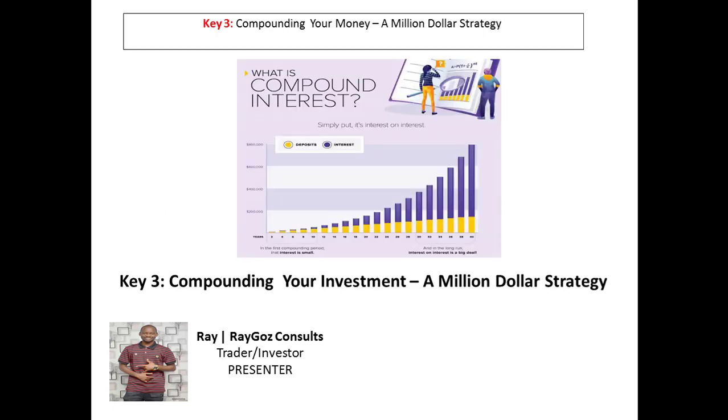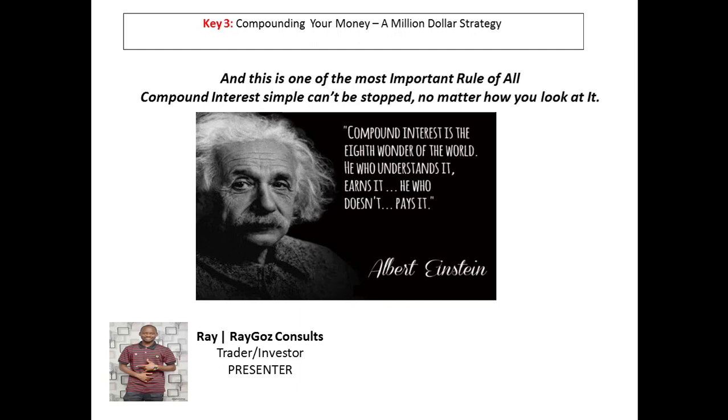Now let's look at key 3, compounding your investment, a $1 million strategy. Now listen to this because it's going to be very interesting, okay? And this is one of the most important rules of all. Compound interest simply can't be stopped no matter how you look at it. And this was said by Albert Einstein himself when he said compound interest is the eighth wonder of the world. He who understands it earns it. He who doesn't pays it.